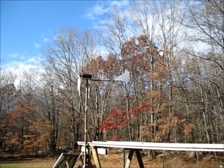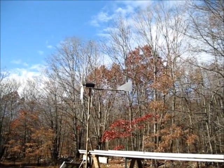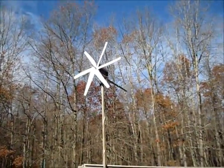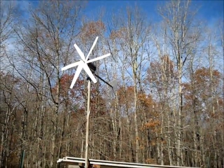I have a wind turbine sitting here that can produce energy, which, by the way, as soon as I turn on the camera it stops. That's typical and funny. That's the way things go. But I wanted to get this up. I wanted to get this running now.